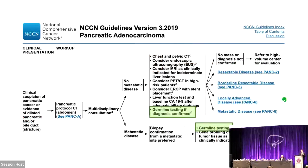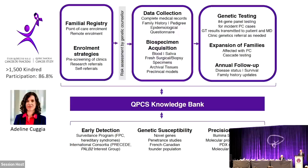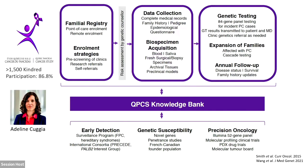And in fact, over the last number of years, the NCCN has recommended that all patients with a new diagnosis of pancreas cancer have germline testing. But we have to do this in a way that we get the results to the patients quickly. There has to be a balance between an hour-long medical genetics consultation and moving the cancer patients' care along. So one of the models has been to bring the germline genetic testing to the patient in the cancer clinic, whether it be a medical oncology clinic or a surgical oncology clinic.